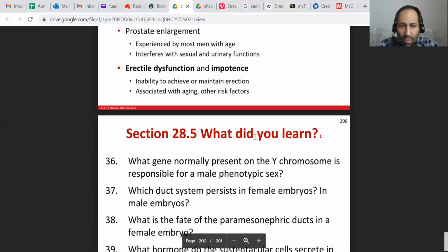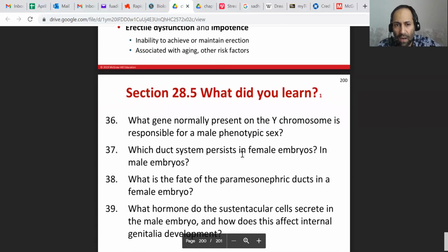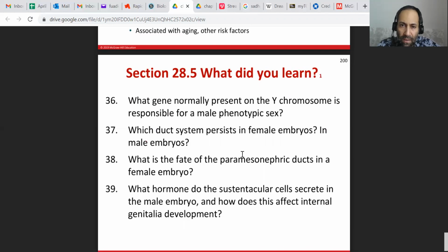All right, so what gene normally present on the Y chromosome is responsible for a male phenotypic sex? The SRY gene. Which duct system persists in female embryos? Paramesonephric duct. In male embryos, mesonephric, M for male, right? So what is the fate of the paramesonephric ducts in a female embryo? It forms the female reproductive structures like the uterus, the vagina, the fallopian tubes. What hormone do the Sertoli cells secrete in the male embryo?